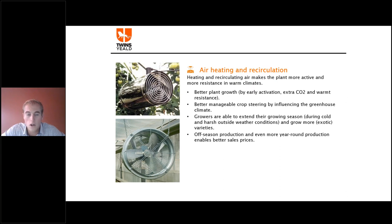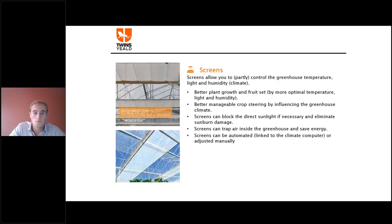while using gas, you also add a little bit of CO2 to the crop, which is better for the growth. And you have more steering in the greenhouse, as that's where you can create a more ideal grow climate. And growers are able to extend their growing season even more because you can heat and the crop is more resistant in warm climates. So you can even reach year-round production and better sales prices.